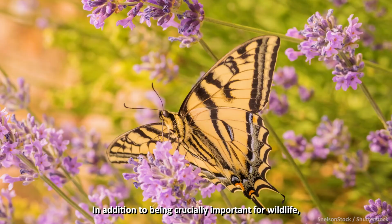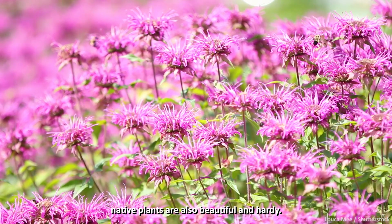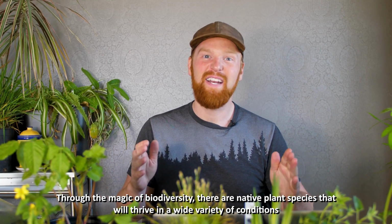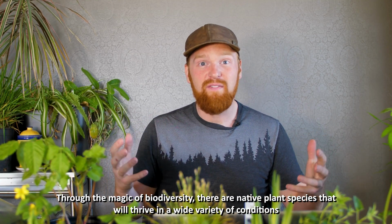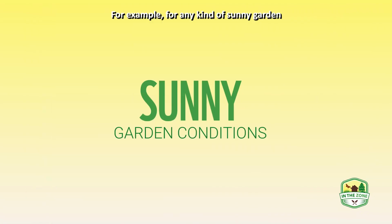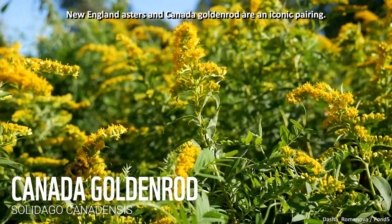In addition to being crucially important to wildlife, native plants are also beautiful and hardy. Through the magic of biodiversity, there are native plant species that will thrive in a wide variety of conditions. For example, for any kind of a sunny garden, New England asters and Canada goldenrod are an iconic pairing.